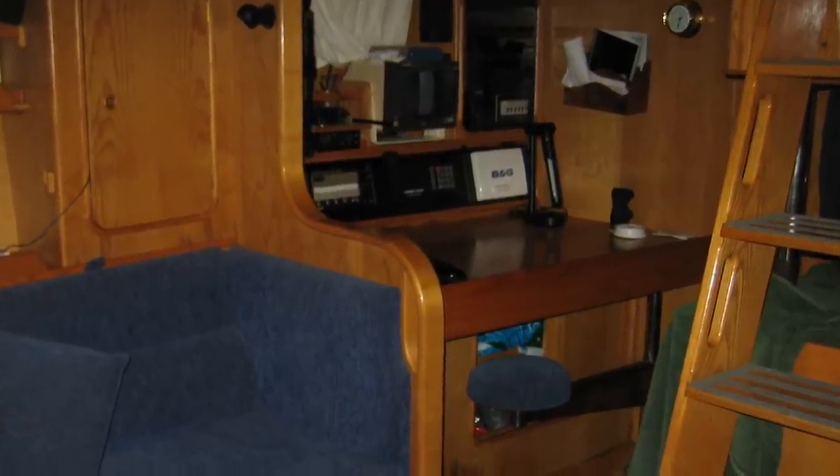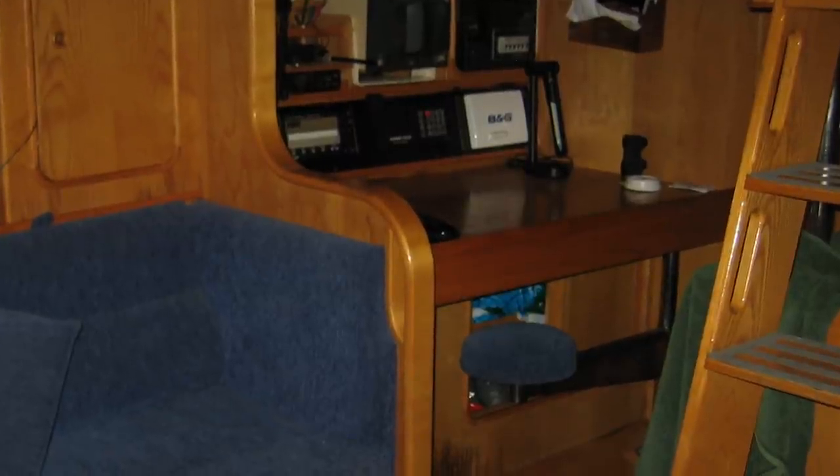First up, we have the nav area, or the chart table. Esper was built with a huge chart table, and she originally had a pull-out, swing-out seat, which wasn't particularly comfortable. It never worked. It was really difficult. It was really stiff. So we decided to chop that chart table in half and build in a seat.